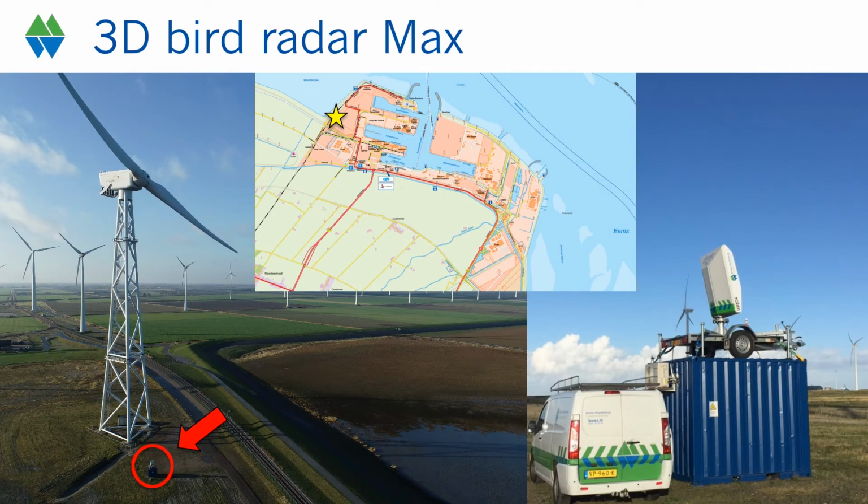Simultaneously with the field counts of fatalities, we measured local migration intensity and flight behavior of birds using the innovative 3D bird radar called MAX, manufactured by Robin Radar Systems. MAX was located in the western part of the Eemshaven. Its position is marked with a star on the map.